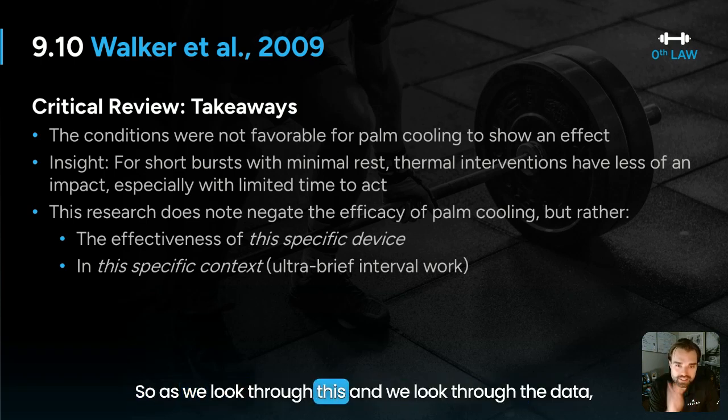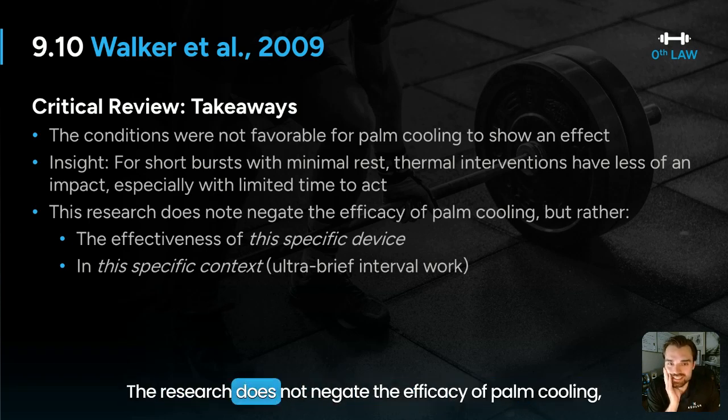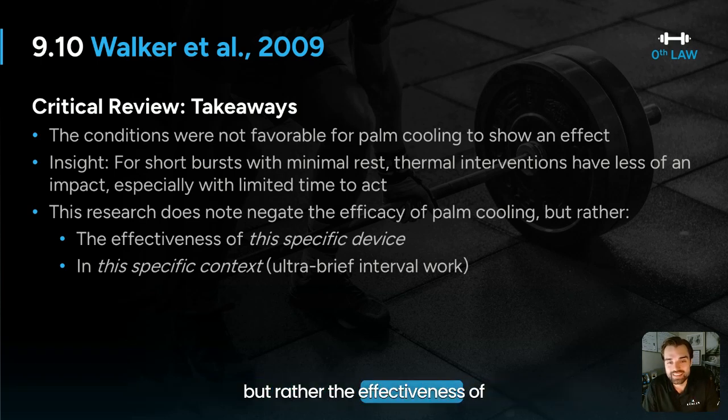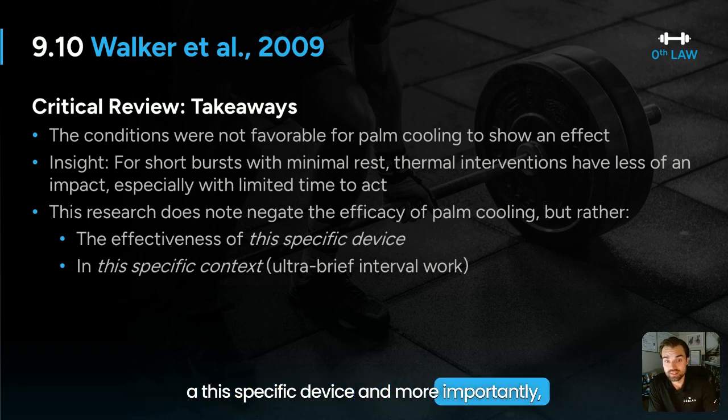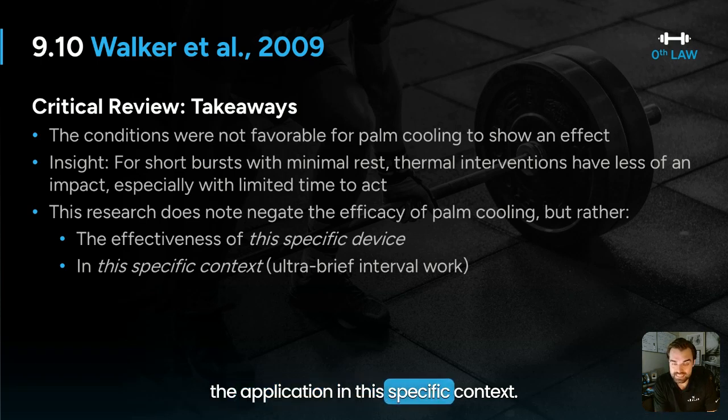So as we look through this and we look through the data, we look at the study design, the research does not negate the efficacy of palm cooling, but rather the effectiveness of this specific device, and more importantly, the application in this specific context.